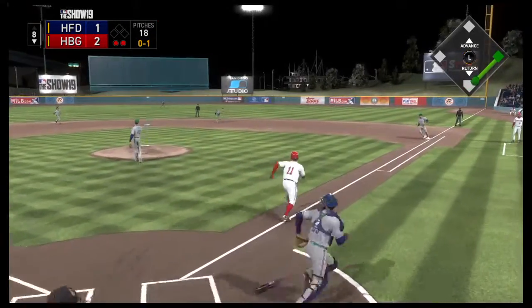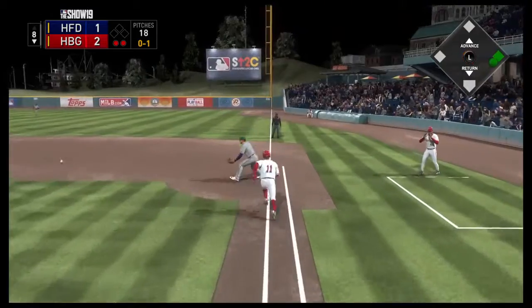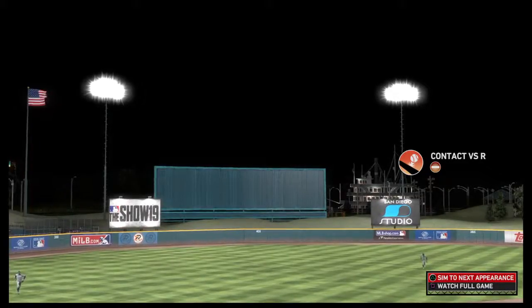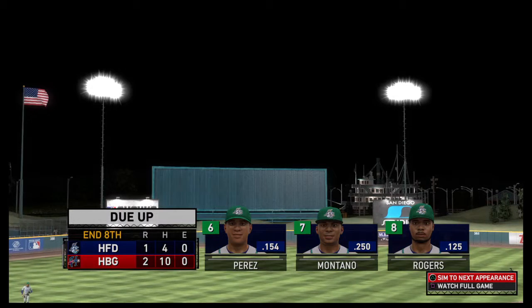This is flared out towards second. Make the turn. Make the turn. Throw in the dirt, but a good scoop at first saves an error as this side is retired. So they're held in check this half of the inning.